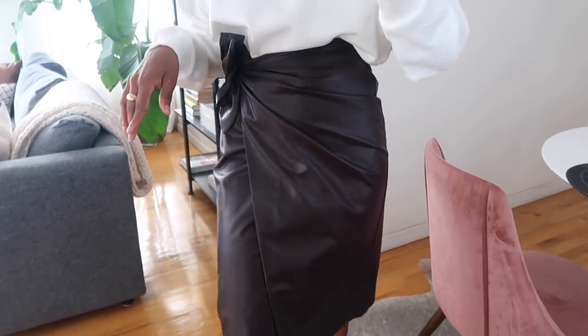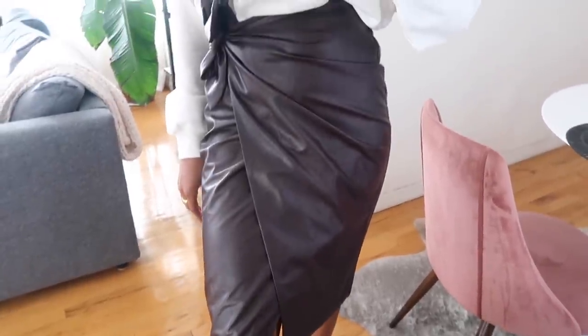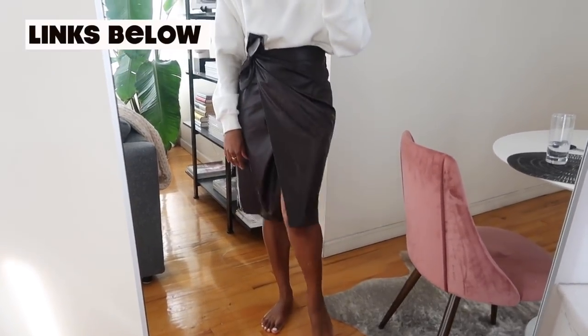I got the size 6. I probably could have sized down to a 4. It runs a little big, but I absolutely love it. Gonna pair it with my gray Tamara Mellon boots and a nice red lip. I think it'll look stunning in the park. If you're interested, I will link this look below, and I'll show you all the other looks I'm gonna be shooting today as well.